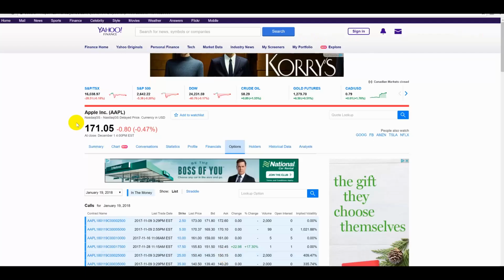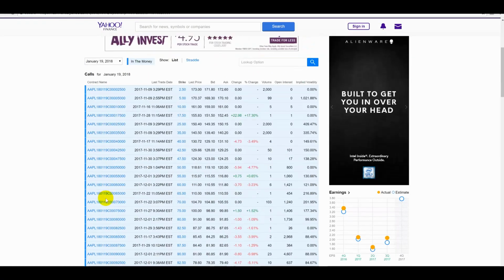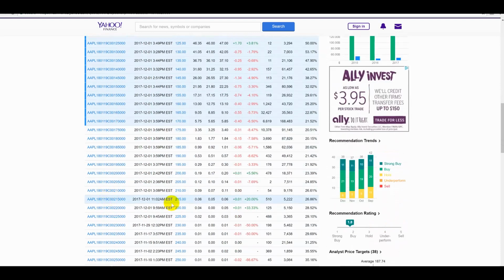All right, so here we are on Yahoo, and Apple closed 171.05 on December the 1st. Here are the January 19, 2018 calls, and of course here are the 175 calls. You can see here, people, it's very clear. Look at the open interest in the 170s, 168. You have 91,000, and there was the most trading happening. There was amazingly a ton of trading going on.